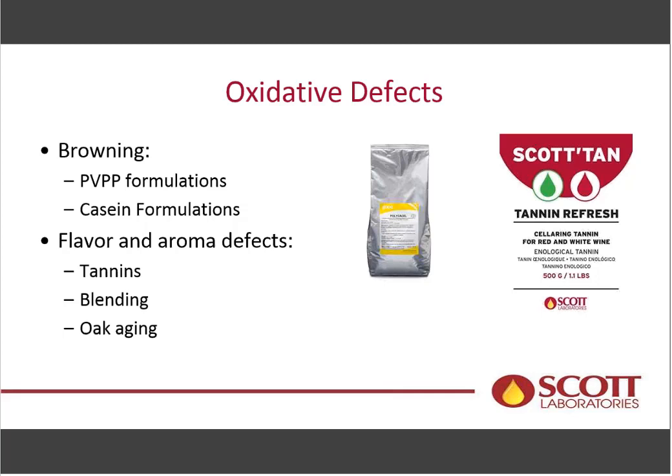So if you do have the development of these brown hues, you can use formulations of PVPP and some caseins to actually pull that color out. In a wine that's got a really bad problem, I know some people will actually do some carbon filtration. I would probably recommend against that in red wines and rosé wines, unless you want to make that wine a white wine, and that carbon can work.